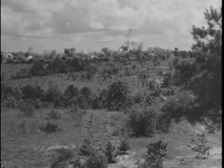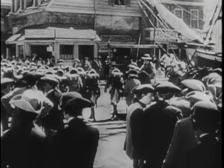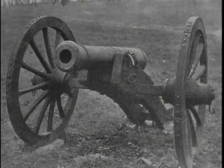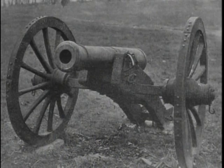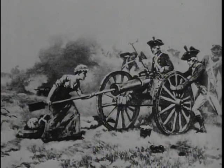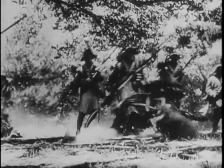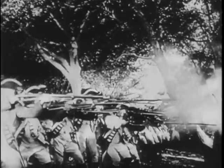But let's go back to the beginning of American artillery. Let's go back to 1776. This is the cannon that fought with Washington, a muzzle loader that had to be swabbed after each round to ensure that no sparks would set off the next round prematurely. A primitive weapon, but good enough to pound the British at Bunker Hill, support the successful attack at Trenton, and aid in the defeat of Cornwallis at Yorktown.